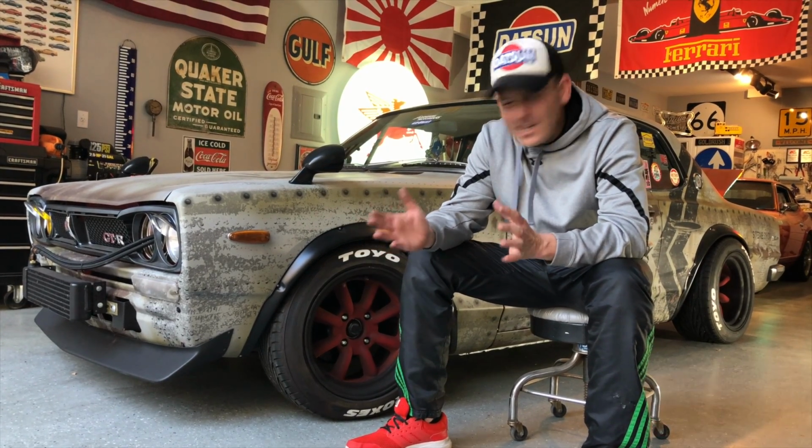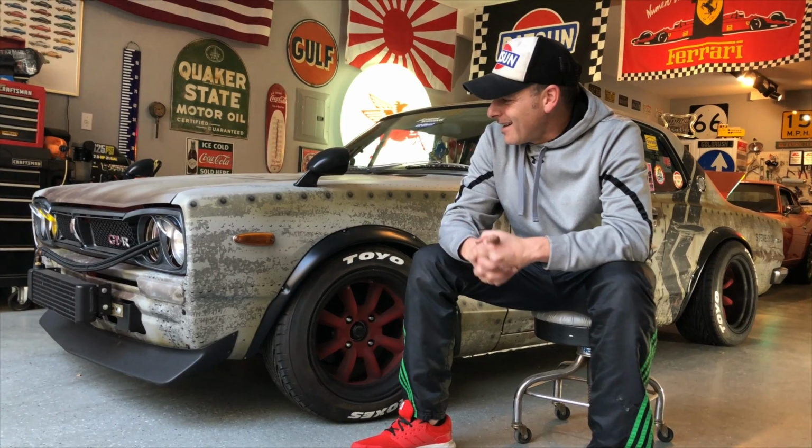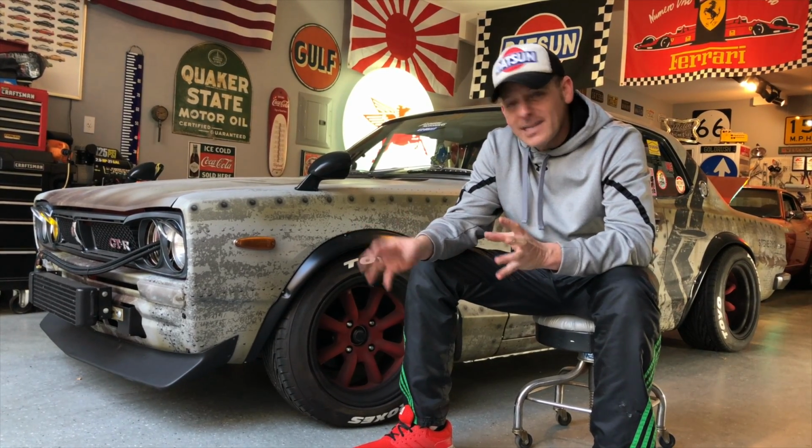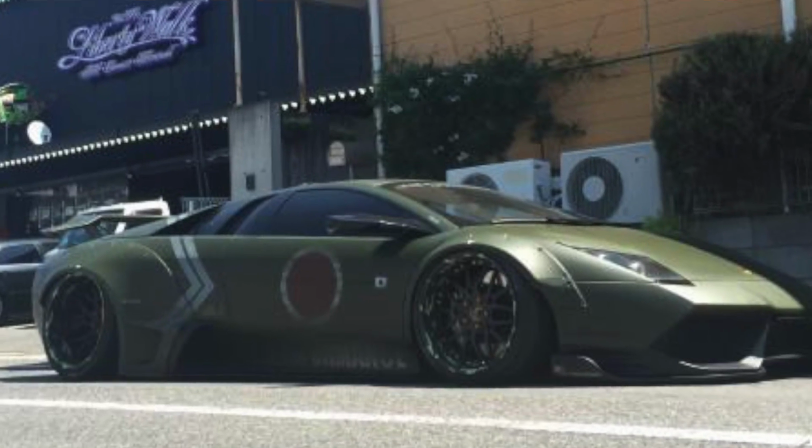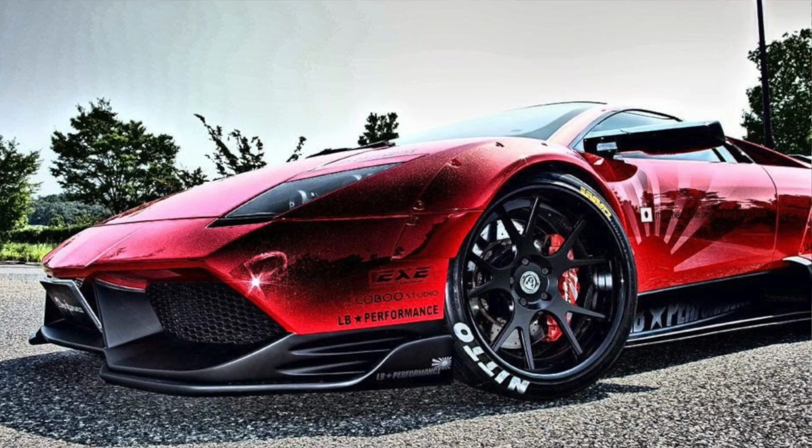What came up with this idea for this design? And you know what? I think a lot of factors came together into the idea that I had for this design. One of them was Liberty Walk. A lot of you know Liberty Walk. I'm very friendly with Kato Shacho. He's a good friend of mine, and his designs always feature unique things.